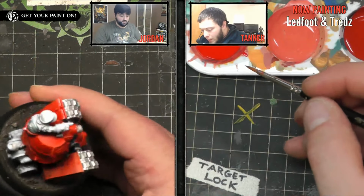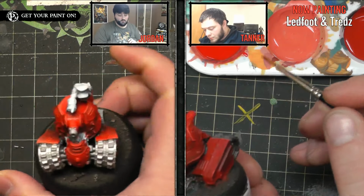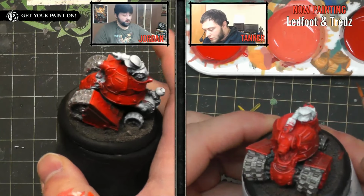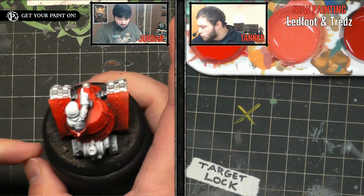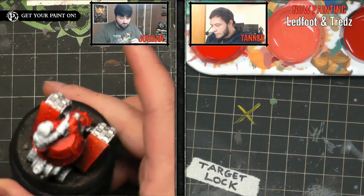Cool. So yeah, once this area dries back here, we can start doing a freehand on there. While I wait for that, I'm just going to take a real thick layer of this red. Ooh, that's not very thick at all, actually. There we go. That should be much stronger. All right, so I'm going to take some heavier red, and I'm just going to go in here.